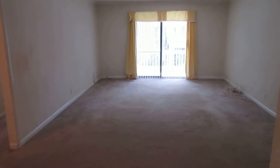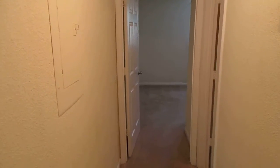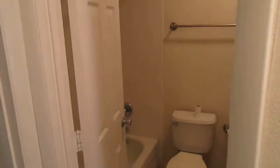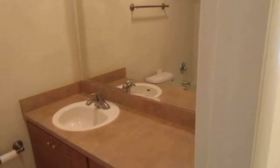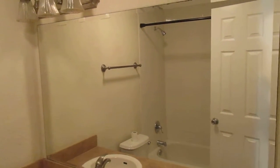Walking back into the dining room, living room combo, you'll see a hallway here to your left. In that hallway, you'll see your AC closet there, and then at the left side of the hallway is your bedroom. And the bathroom, guest bathroom or kids bathroom, whichever you use it for. Again, the same counter and cabinet combo as in the kitchen, so it ties nicely throughout the home.